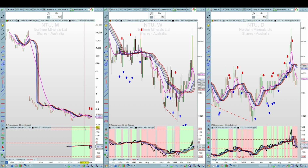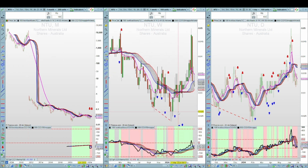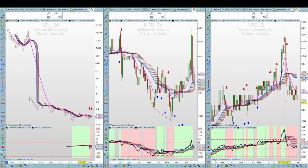And on the monthly, you can see the CCI has just been drawn there. That's actually broken to the downside, giving us a bearish outlook after a massive drop back there in the early 2010s. On the weekly, that's showing it was a bullish momentum in the last few months, but notice it's broken down into the moving average range of the CCI, and that's giving us a neutral signal. And on the daily as well, that's bearish. So at the moment, it's below those moving averages, and that's giving us a bearish signal.